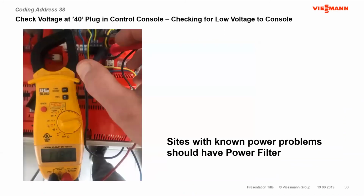So the test here is go up to your 40 plug, and this is different for the B series versus W2B series. If I check the 40 plug on a B2 series, I'm going to check for 120 volt to ground on my 40, and I want to see within about 10% of the rated power. If it's 120 volts, I want to make sure that that's up above about 110 volts, or we could have an issue with this address 38 being 33.